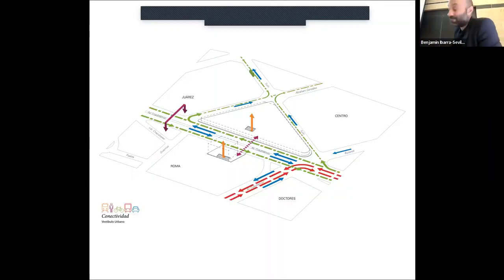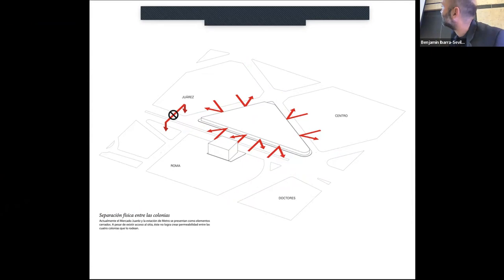And then the other one is a much more risky one because this is not happening. That is on top of an existing market. That's the market. That's the mass that exists now. And it blocks two big avenues, and it blocks in this way.